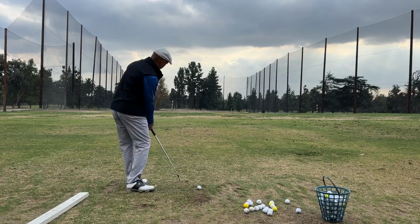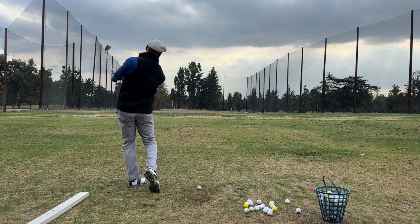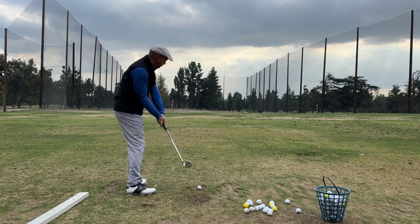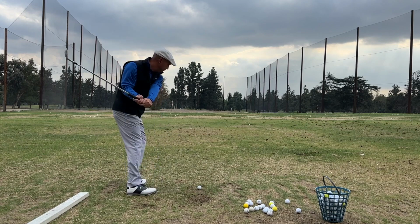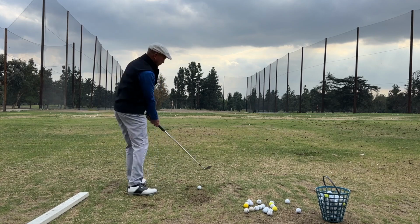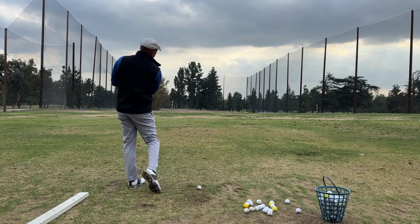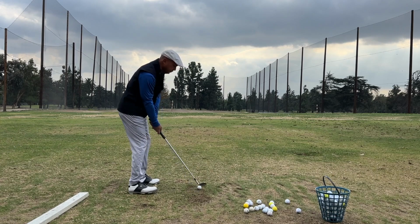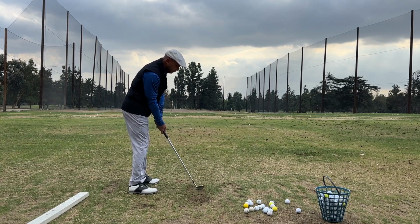All right, so now it's time to see if I can put some of that hit on these balls. I actually checked that slow motion and was encouraged. I was like, wow, I am opening up a little bit more. So here I'm just trying to drill that feel one more time before I start to try and hit golf balls. And again, the idea is the arms are coming along for the ride and it's a delayed hit.